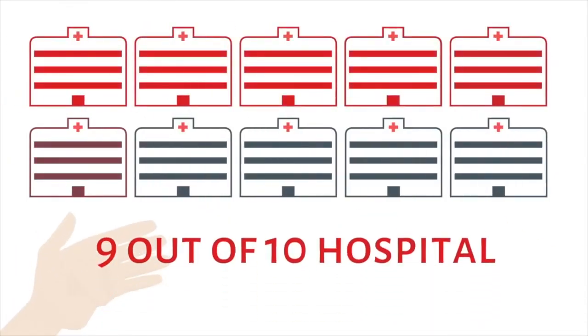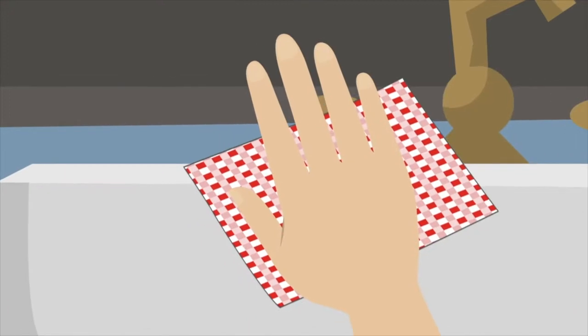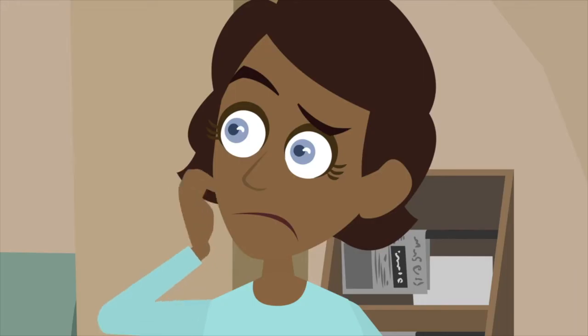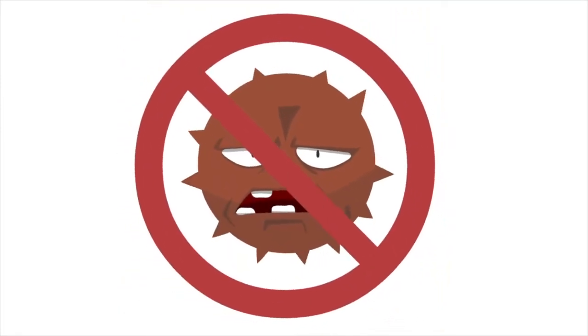9 out of 10 hospital infections are transmitted by hands. In our daily life, we constantly remove bacteria and other microorganisms from surfaces. Without being aware of it, we constantly touch our face, thus transmitting germs which result in health problems and skin impurities. Once applied, Liquid Guard transforms the surface into a permanently antimicrobial zone.